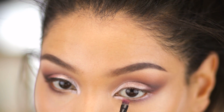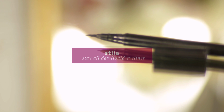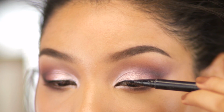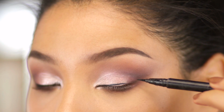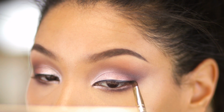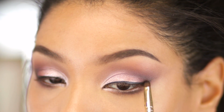Then I'm applying liquid liner to the top lash line. I'm using the Steel Estelle Day one. I'm not a big felt tip fan, but this is a good one because it doesn't skip. It's not a super dry formula. And I've had this one forever. The words have rubbed off, but it's still pretty sharp and you can get a good line. And I'm only applying that to the lash line. I'm just gonna smudge black shadow to the outer edge so that it looks a little bit softer in that outer corner.